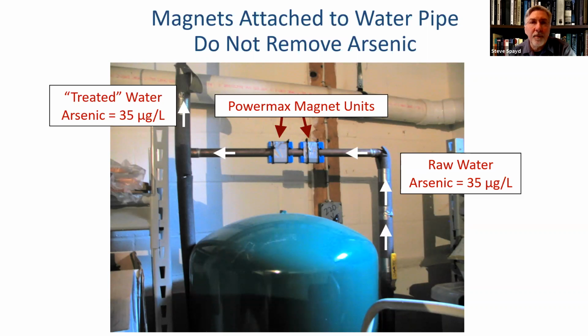So we tried it, and these are the PowerMax magnets. Hooked them up here, and the arsenic is coming in at 35 micrograms per liter. And unfortunately, the treated water was also 35 micrograms per liter. The owner said, well, we didn't wait long enough. That was about after 2 weeks. So I said, well, how long do we have to wait before the units start taking out the arsenic? He said, well, let's try 2 months. So we tried 2 months and we got the same results. So just the idea that some of these ideas outside the box may or may not work.